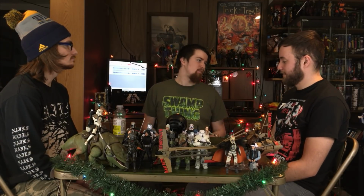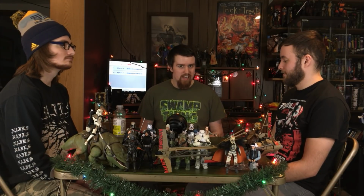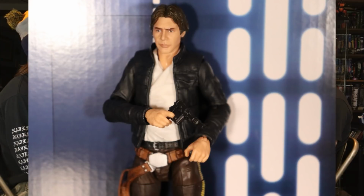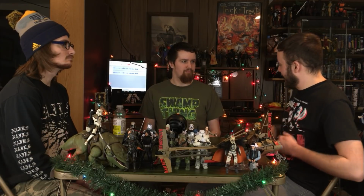Moving right along, we are moving at a brisk pace here, ladies and gentlemen, and that is number 4. This is number 70 in the line, and that is Bespin Han Solo. Of course, he was released really early this year as an SDCC exclusive, and that's where the pointing finger came from. But the standard release does not come with the pointing finger, but the photoreal tech on the face is fantastic. It looks exactly like Harrison Ford. It is scary. It only comes with a gun, but they added the nice brown paint on the handle. Yes, if you watch my review of that figure.